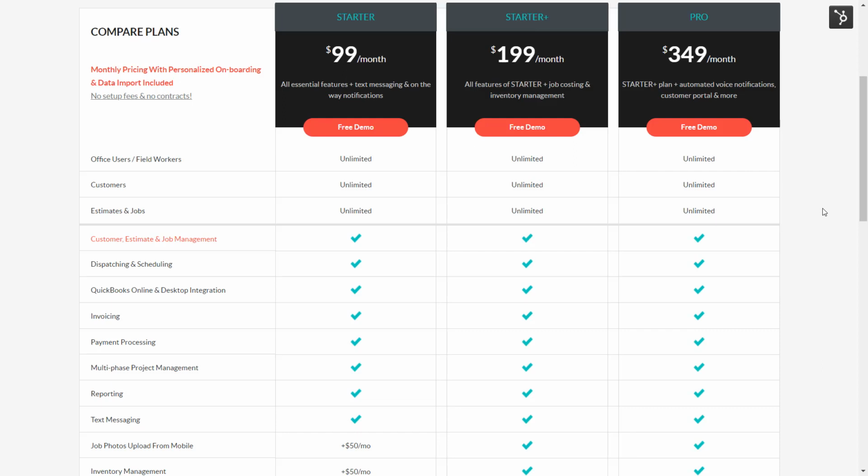We have 3 plans based on a few different sets of features: the Starter, Starter Plus, and Pro package, ranging from $99 to $349. The majority of our customers are on our Starter Plus plan at $199. It includes all the features that we looked at in our demo today. The big option or question you need to ask yourself in terms of pricing is, would you like options for your customers to request jobs or estimates online? Would you like us to develop an application that's branded for your company that you can market to your customers? If the answer to those questions is yes, then you would be a Pro Plan customer.